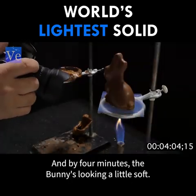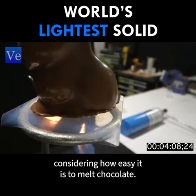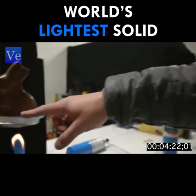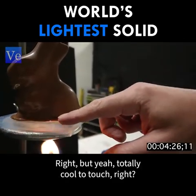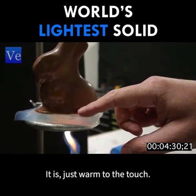And by 4 minutes, the bunny's looking a little soft. Pretty good though, considering how easy it is to melt chocolate. Can I put my finger here? Be careful. It's not that it's hot, it's that it's brittle. Right. But yeah, totally cool to touch, right? It is just warm to the touch.